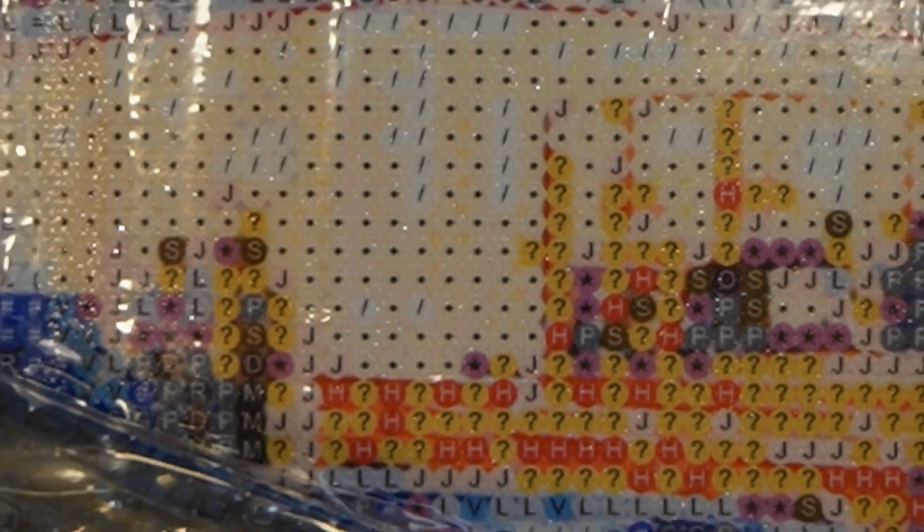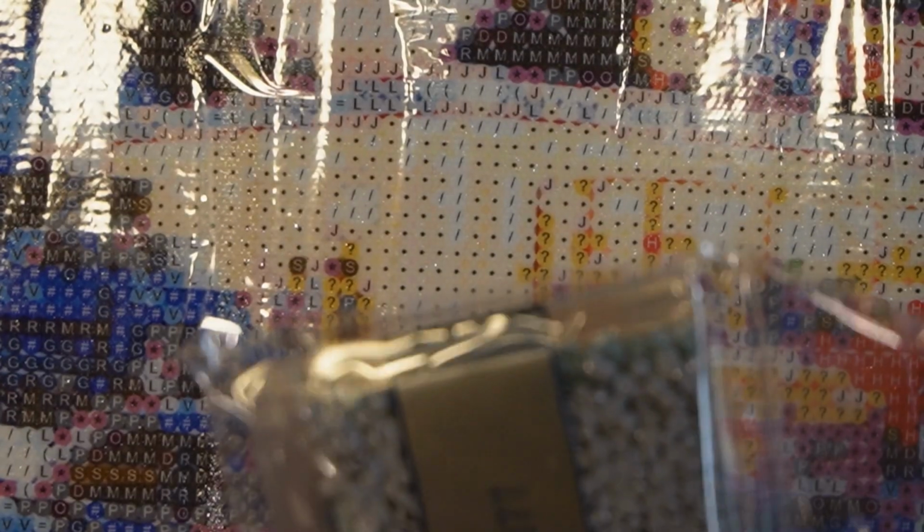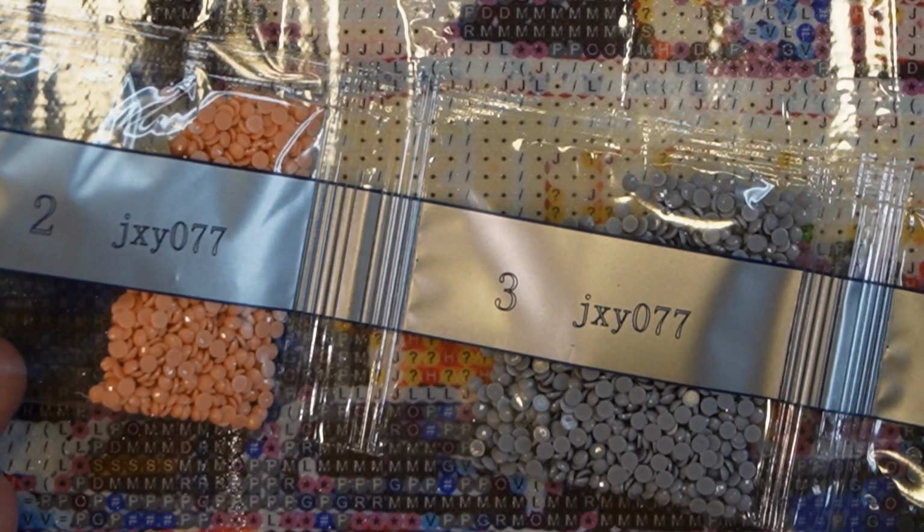I'm going to keep you zoomed in, and we're going to look at these drills. Like I said, these are round drills. Actually, I'll zoom out just a tad. And they do have the item number on the baggies themselves, or the color strip. So if you separate your drills, if you store them separately, is what I was trying to say, you'll still be able to see them. You won't lose them. God, I'm thinking about too many things at one time.